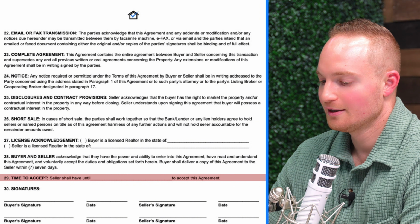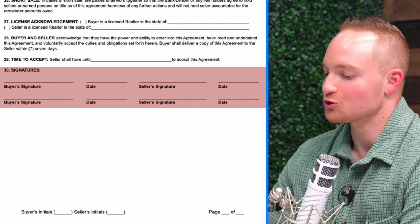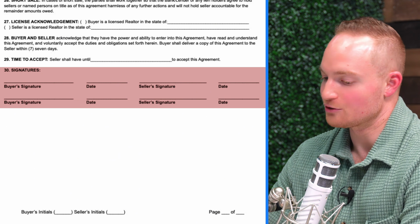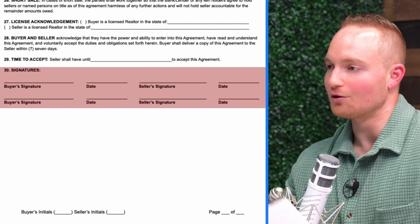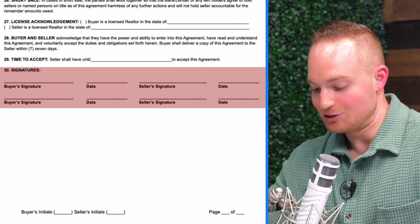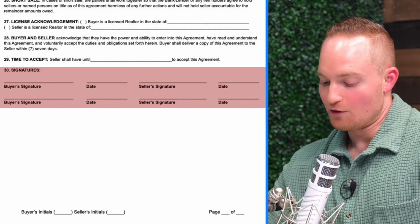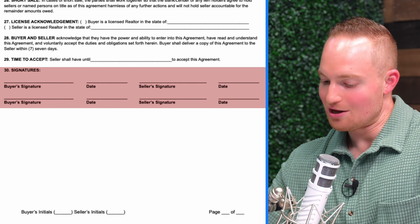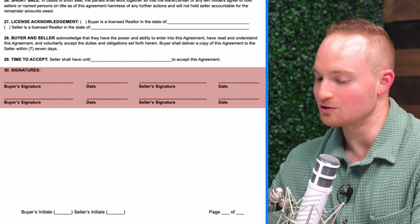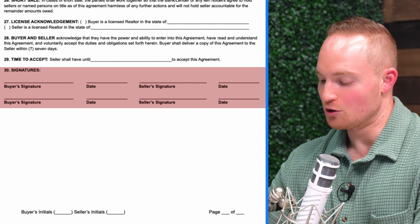And then finally, signatures, extremely important. This contract is not valid without signatures, so make sure you get all of the seller's signatures on the lines here as well as the date. So if there are multiple sellers involved, you want all of their signatures here, or else you might have a problem actually closing this deal, as well as your own signature.